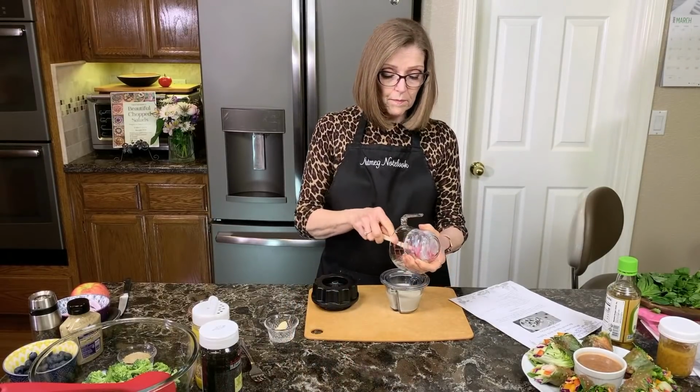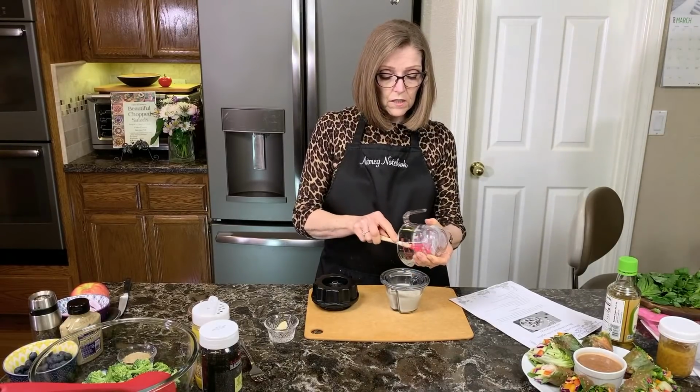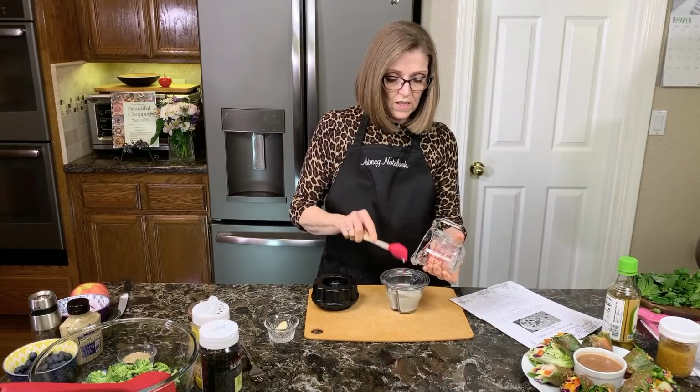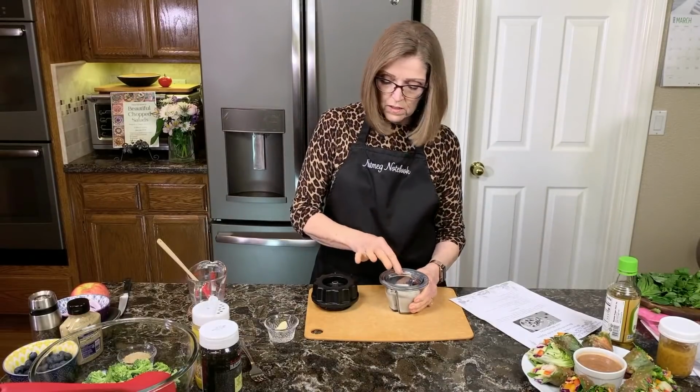So I have the Vitamix Venturist model, and it accommodates these, what do they call it? Is it Smart Technology or something like that, Tom? What do they call theirs? Smart Connect? Smart Connect or something.